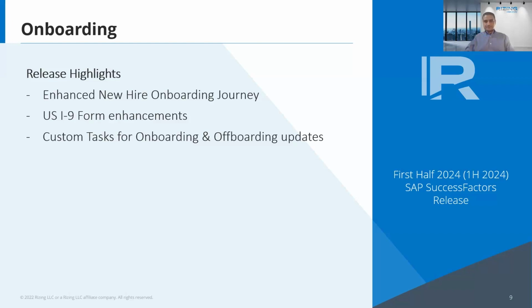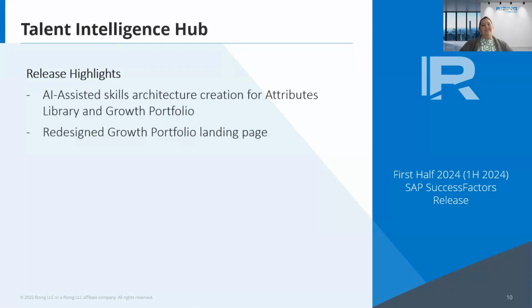Thank you, Shannon. Great. Thank you, Hassan. I am also very excited to see that enhanced onboarding journey. To your point, it's going to lessen the clicks and it's just going to be such a better user experience for the hires. Excellent. All right, moving on, we are coming back to Heather, who's going to start walking us through all things talent management. Heather, what's happening in this release?